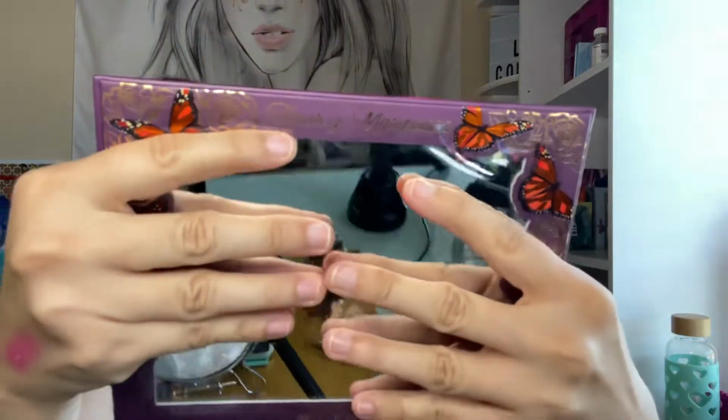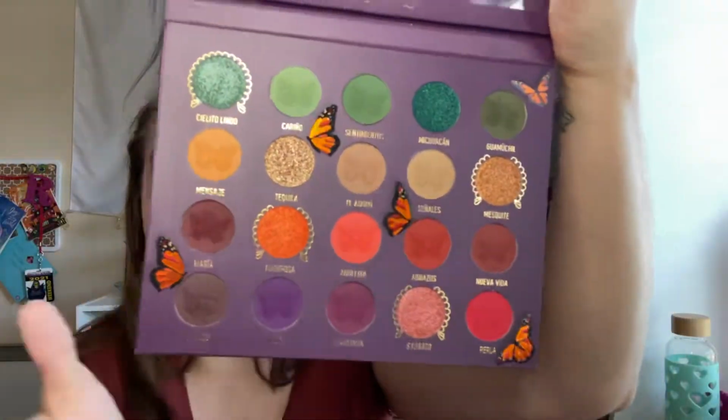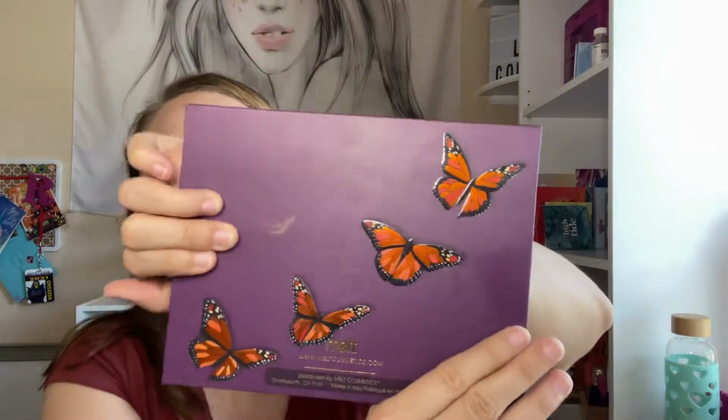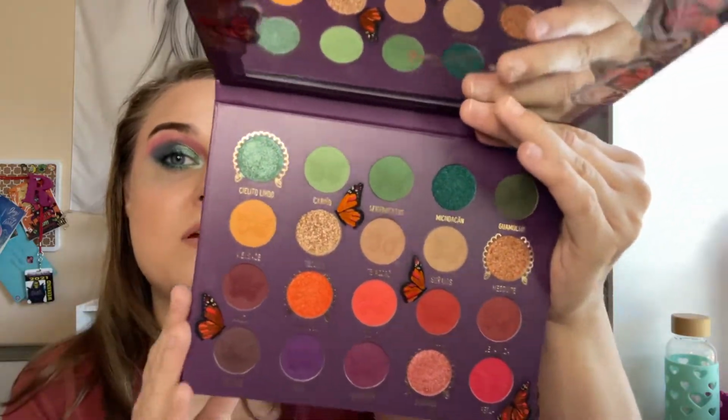Next, I played with this palette twice, the Melts. I can't say it. It's this palette right here. I call it the butterfly palette because it's just butterflies all around. I highly recommend it. I bought this for like $28. If you see it there still and it's still $28, you have to get this. Don't sleep on this. If it's still there on the website, you need to grab this. This is a very pigmented, bold palette, but I really enjoy it.